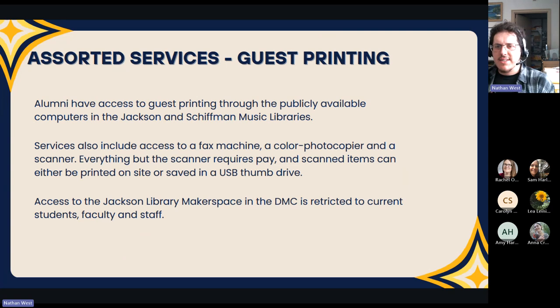Alumni will also have access to guest printing through publicly available computers in Jackson and Schriffin Music Library. This will be in the reference area as well as just in the main area of the Schriffin Music Library. They don't have access to their Spartan Flex, which is the usual way of using it. A guest printing card is provided, although you will need to pay in cash to use that.